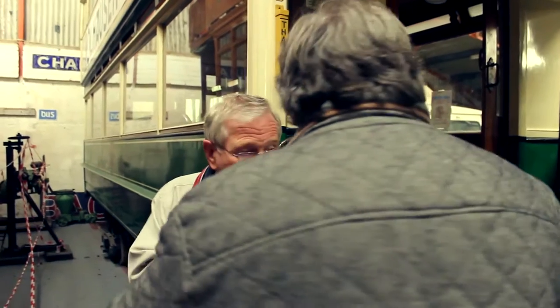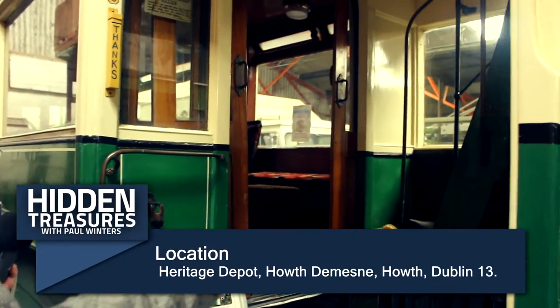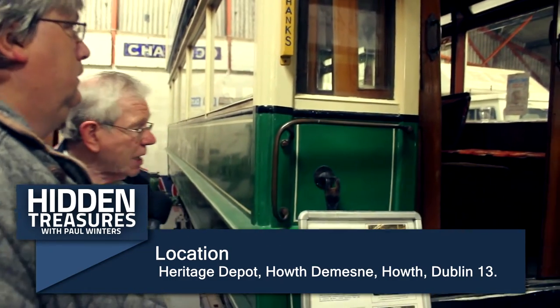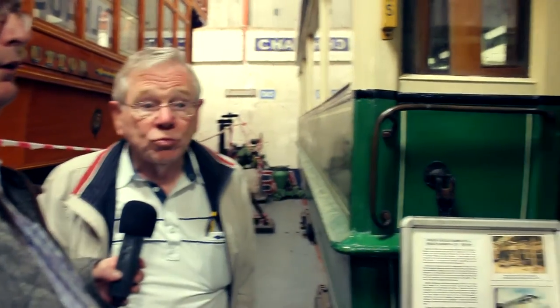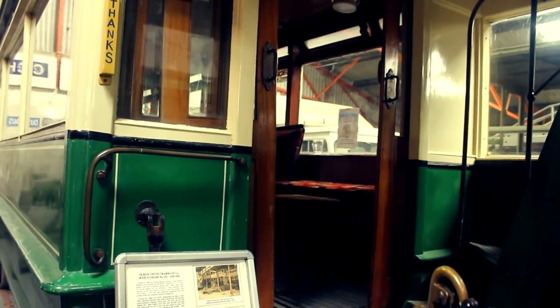Now, this one here, the driver got some shelter from the rain, did he? Yeah, but this is a later Dublin tram, tram 253, which was one of the last trams to run in Dublin. It was probably running on the last night of trams in 1949.